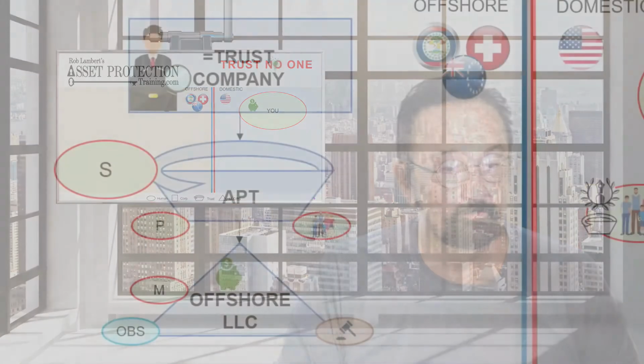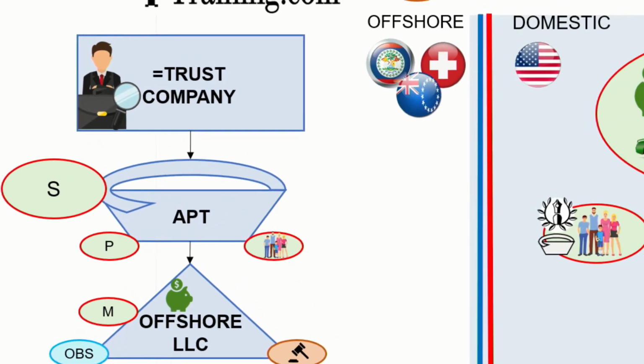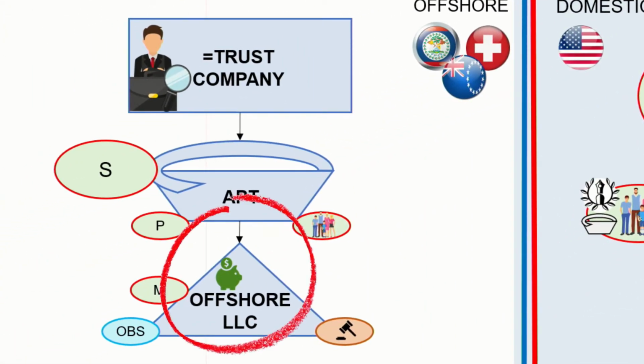It'll make it easier. This is your offshore LLC. Note that it's owned indirectly by the trust company. Anything in that offshore LLC is treated as owned by the trust company for debtor-creditor laws. It's not yours. It's off your balance sheet. What you don't own can't be taken from you, off your balance sheet. So anything in this offshore LLC is not owned by you.